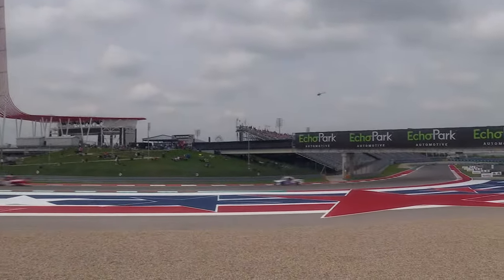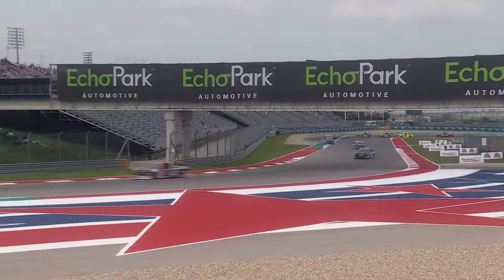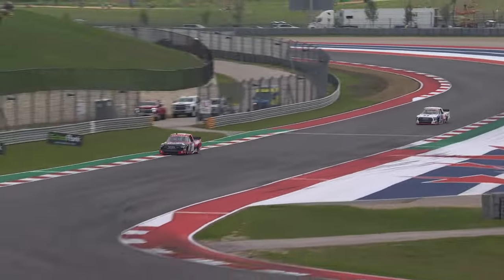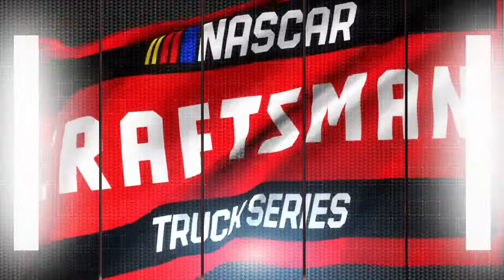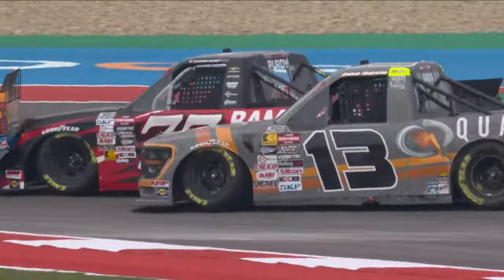Welcome back to the NASCAR Craftsman Truck Series, racing live from Austin, Texas. Corey Heim continues to lead here in stage number two, working lap 6 of 14. And we had a whole gaggle of trucks get together during the break. We're told this is in turn number 12, battling for the top 15 position.